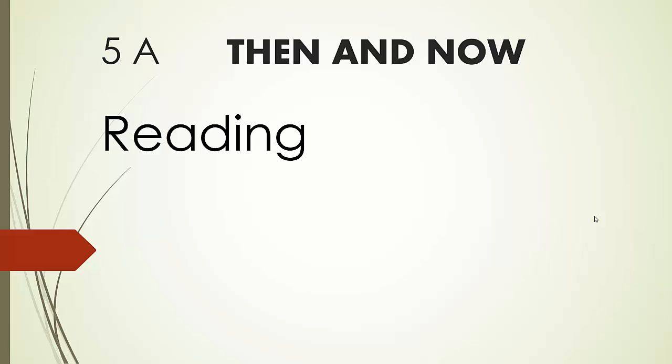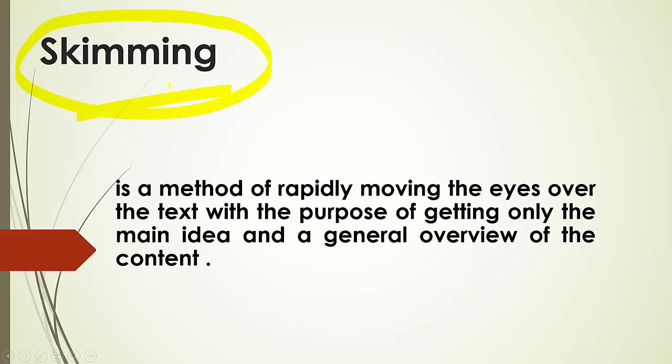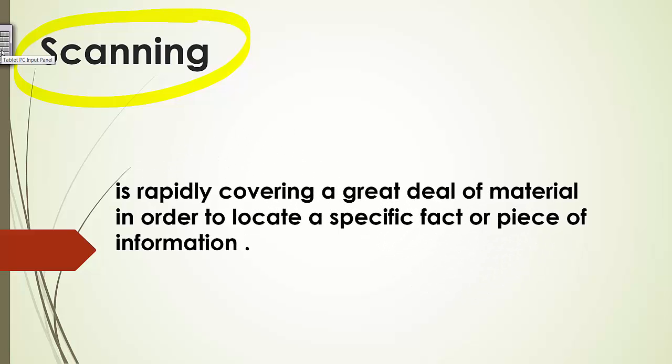In order to be good readers, we need to practice useful reading skills, such as skimming, scanning, and summarizing. First of all, skimming. What is skimming? It is a method of rapidly moving the eyes over the text with the purpose of getting only the main idea and the general overview of the content. And scanning is rapidly covering a great deal of material in order to locate a specific fact or piece of information.